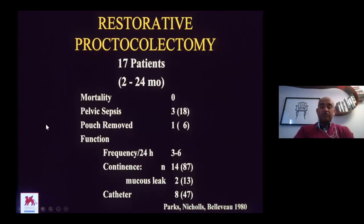So these are the original results, if you like, of Parks and Nichols. Even though you can see here that they had a very high use of catheter, as I said to you, because the S pouch didn't empty properly, you could see that the frequency was somewhere between 3 to 6 times a day, probably more towards the 6 rather than the 3. Some pouches were removed. About 20% of those patients had some form of pelvic sepsis. And actually the reality of the situation is that these results are not that dissimilar to what we get now. Perhaps a little bit of improvement in the pouch failure rate, but otherwise this is what we expect. So not a lot has changed in that setting.